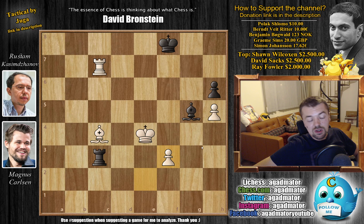Why did they agree to a draw? Well, Kasimdzhanov can just play rook e3 check. You cannot go here to keep an eye on your pawn. You have to move back. Now rook captures with check. King e6 or g6 doesn't matter. And even though it seems like black could be in trouble, not really.